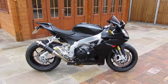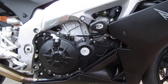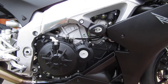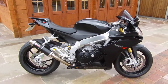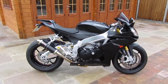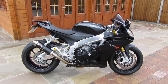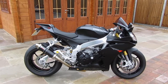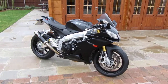So basically, what is the RSV4? It's Aprilia's superbike, I guess is the only way to describe it. 65-degree V4 engine, putting out about 180 brake horsepower, and savagely fast, as all these modern litre bikes are. But there's something about this particular bike, the drive and the torque that you get from a V4 is really something quite special. Putting out some 85 pound-foot of torque, so the drive is just constantly relentless.